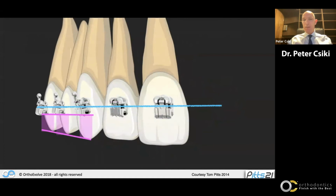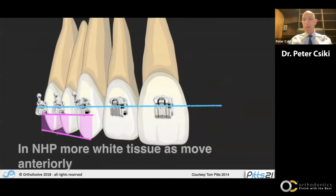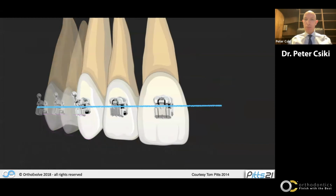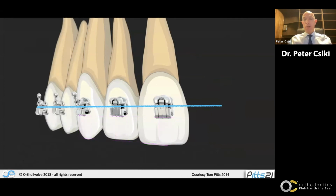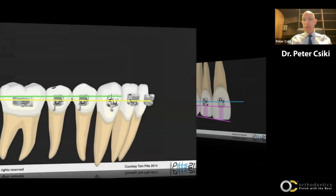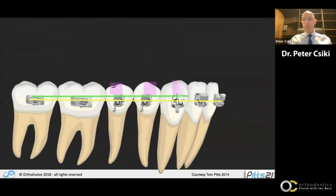And it continues in an NHP, more white tissue as we move anteriorly, just like that. Okay, so this is what you see. You see more and more white tissue under the brackets. Okay, and we basically check the contact points and the mesial-distal contact line of the teeth, not the marginal ridges, when we position the brackets.